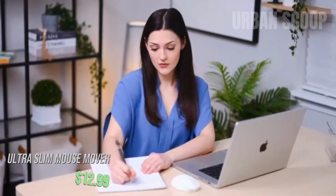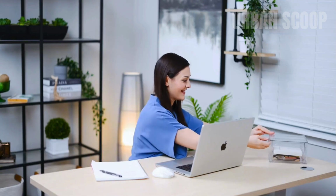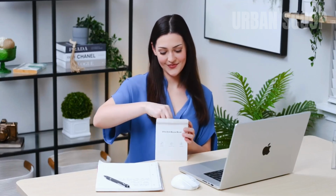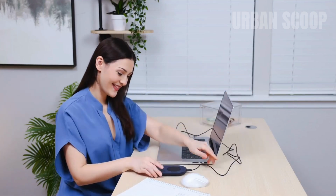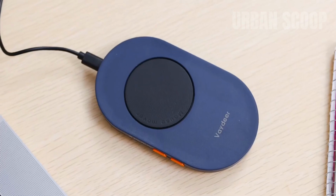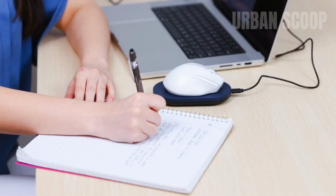Radier Ultra Thin Mouse Mover is only 17.3 millimeters thick and 105 grams net weight. The ultra slim design of our mouse jiggler takes up minimal space on your desk, making it a hassle-free addition to your workspace. And thanks to the ultra slim and lightweight design, it's very easy and portable to carry out with you on the go. Our device is designed to simulate realistic random mouse movement, just like you're using the mouse in person, allowing your system to remain active and preventing it from going into sleep mode or locking up.